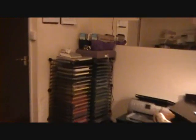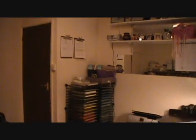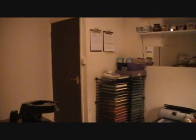But I have those, and then on top of those I have some paperwork, extra paperwork supplies, and my external hard drive where I store my videos, some totes and other things, have my clipboard so I can stay organized. And that's that side of the room, and there's the door.